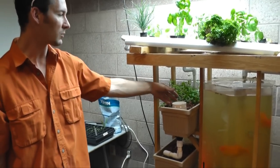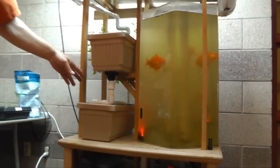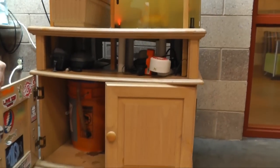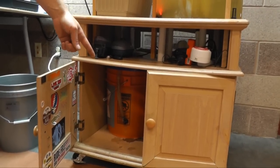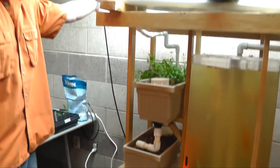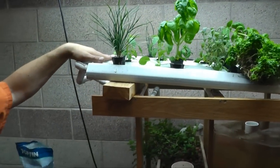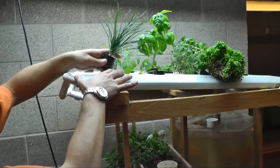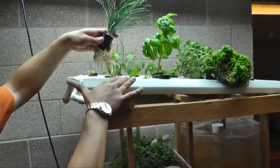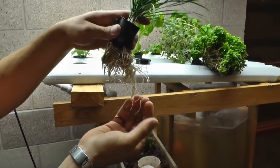So that nutrient-rich effluent passes through these two media bed filters down into a sump tank where I have my submersible pump, and from there that water is pumped up to my NFT. This is my hydroponic subsystem. The roots of the plants just dangle constantly into these troughs where they're exposed to water, nutrients, and you can see we have a couple of the worms that have made their way through.